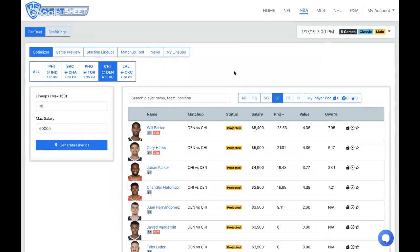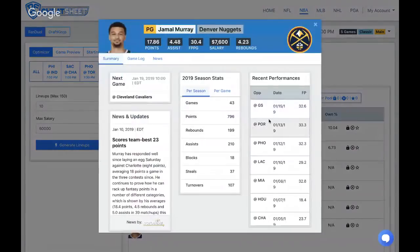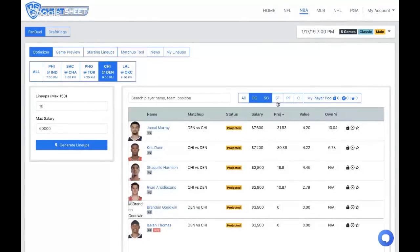I honestly, there's 3 guys that I'm really looking at on the Denver side of things. You look at Jamal Murray, he's their second All-Star. He's been playing very, very well, 7,600. He's giving you a solid floor. He's got you at least 29 in 5 straight games. Gotta definitely like that at home.